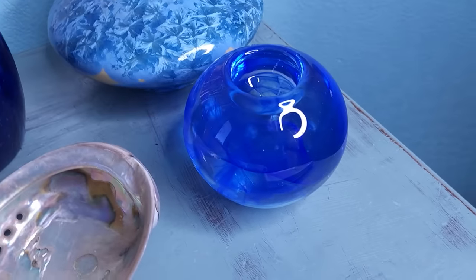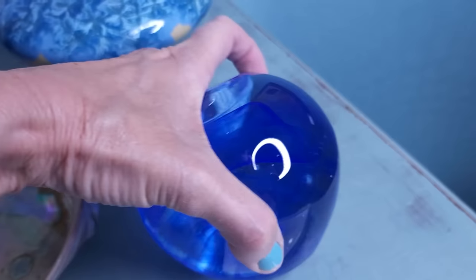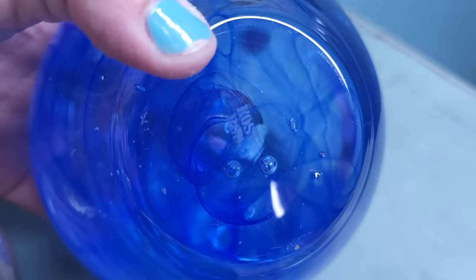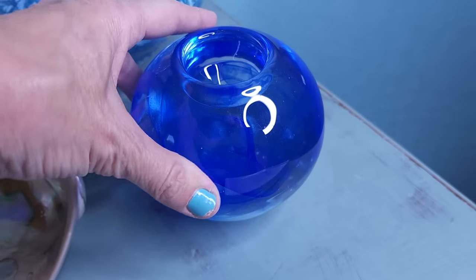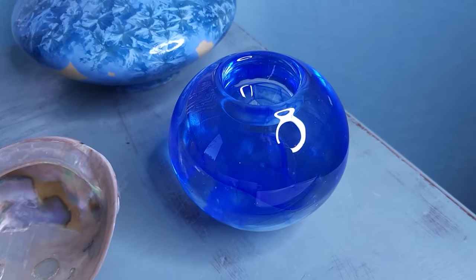This is a piece of Kosta Boda glass. It is an Anna Ehrner collection, and it's known as Cool Moon. There it is signed right there on the bottom. You can see the swirls in there. It is a super beautiful piece that should sell for $20 to $25. And again, I paid about $5 for it.